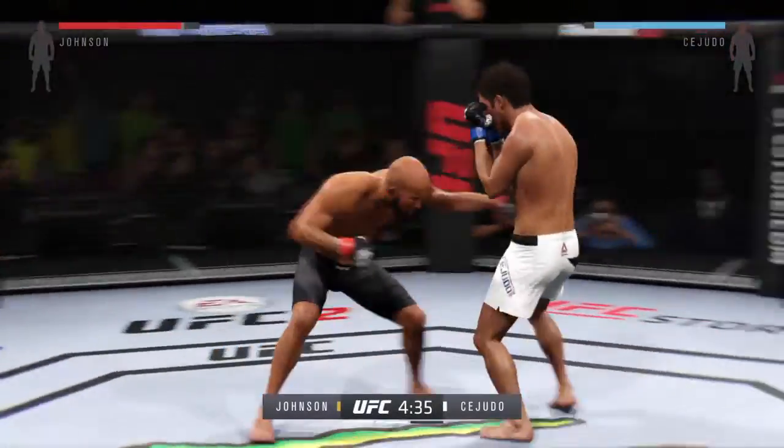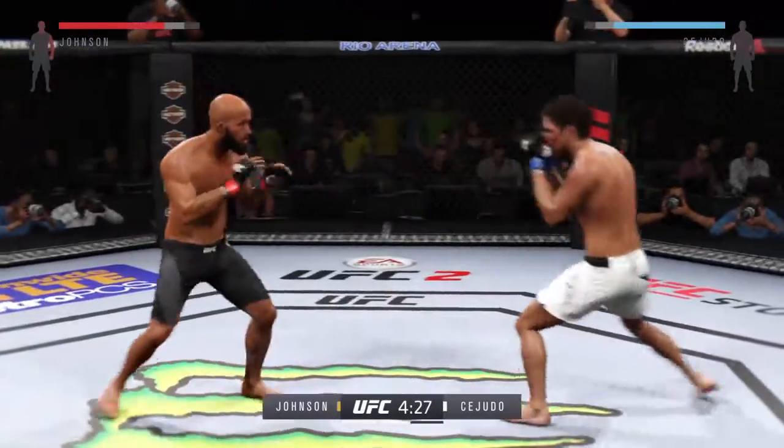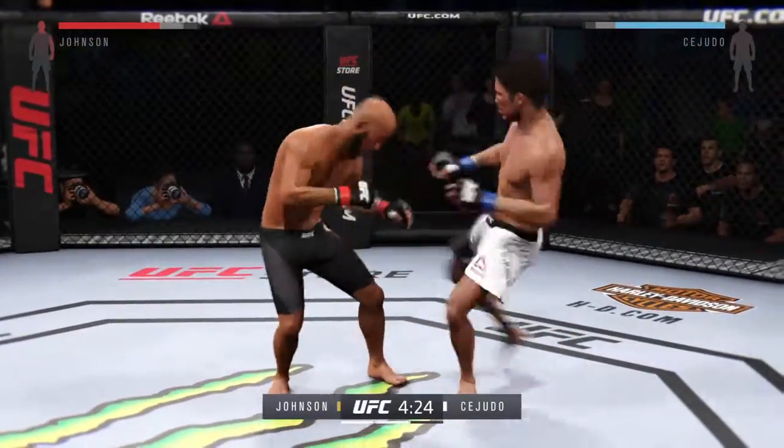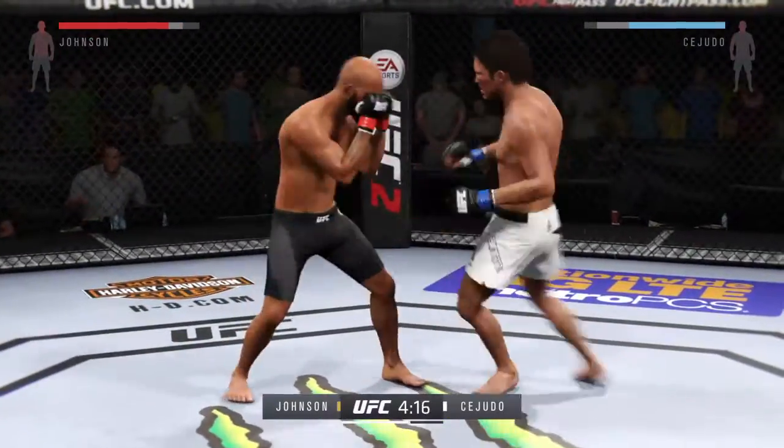Punishing roundhouse kick. That's a good straight. That huge head kick was blocked. Johnson with the punch that connects. He's doing a great job of timing these shots. Oh, that's a big straight. Yes.